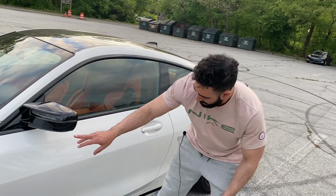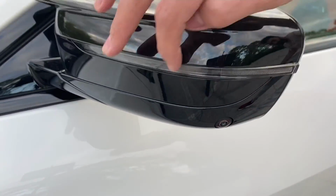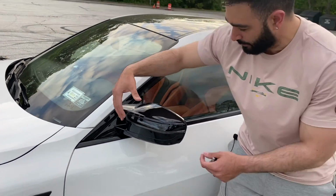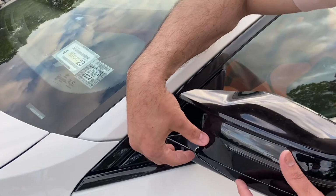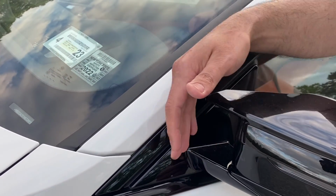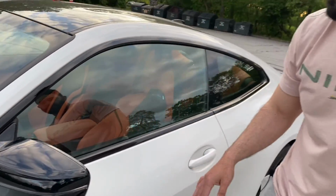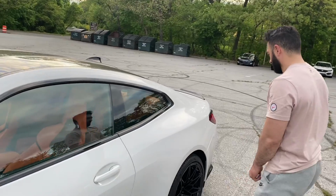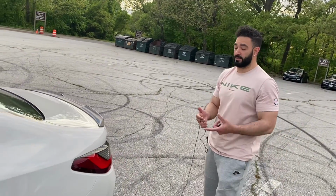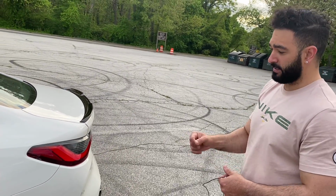Here you can see and appreciate this car has 360 cameras all over. It's one camera, and a turn signal light on the mirror. I always like this about the BMWs. This mirror, this shape right here. I think this is for aerodynamics, but also for styling. I really love this. It gives the BMW another look. So let's keep going around. If you don't know, this car is rear-wheel drive, so you better be ready to handle this beast.